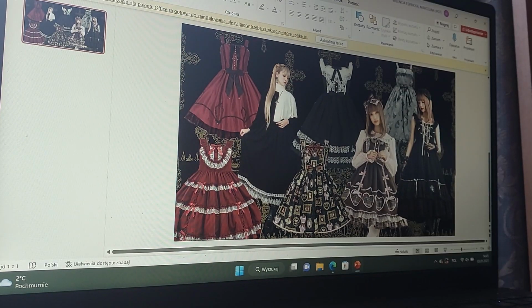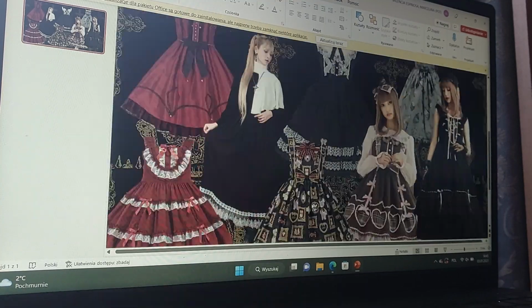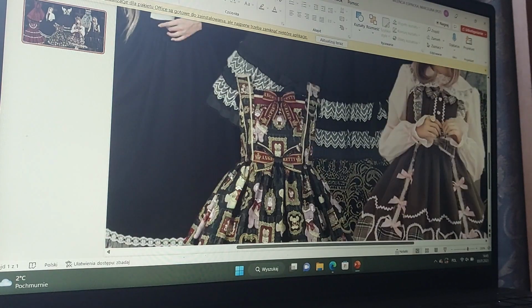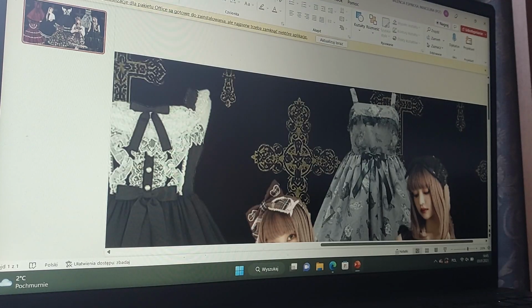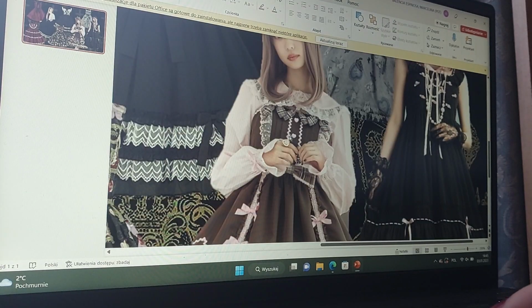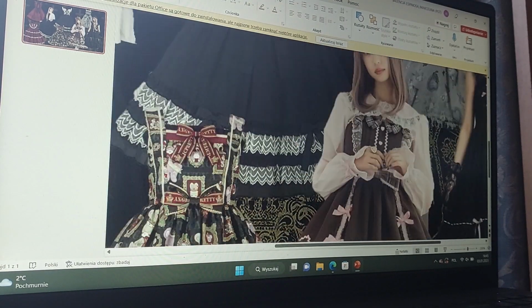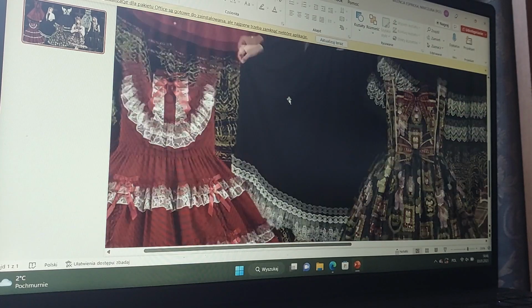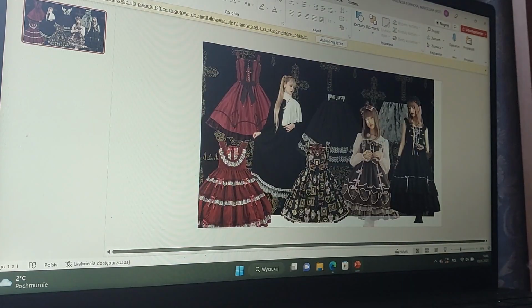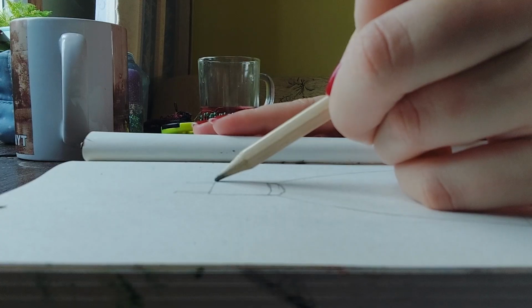A little lace trim. I really like what is going on here. This situation, I really like that. I like this little strip of lace. It's pretty damn cute, to be honest. I am a sucker for center front buttons, so I think I am going to do that. I'm just going to have a look at this and do a few sketches and see what I can come up with.